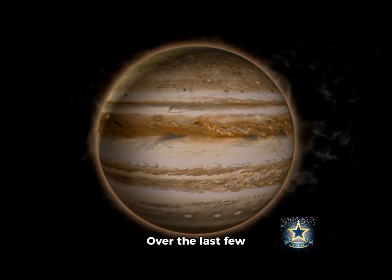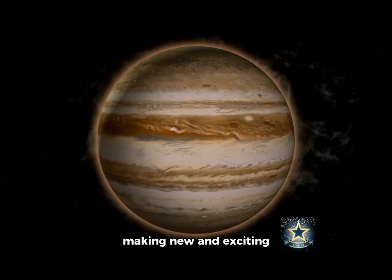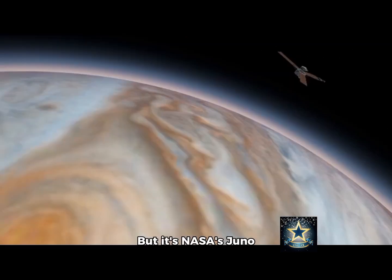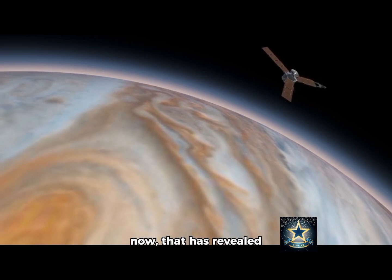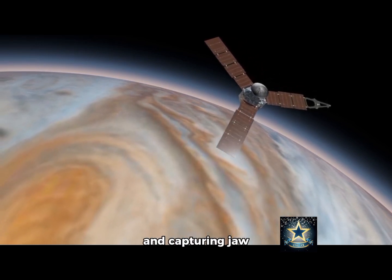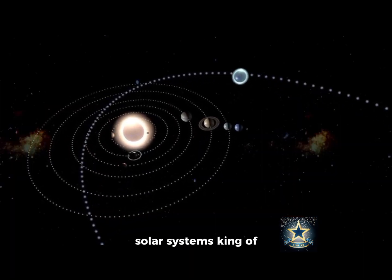Over the last few decades, our solar system's largest planet, Jupiter, has been visited by many spacecraft, each making new and exciting discoveries, and each beaming back new, clearer views of the magnificent gas giant. But it's NASA's Juno spacecraft, which is studying Jupiter right now, that has revealed the planet like never before, flying closer than any other spacecraft and capturing jaw-dropping views that almost look like works of art. This is the closest we have ever seen the solar system's king of the planets.